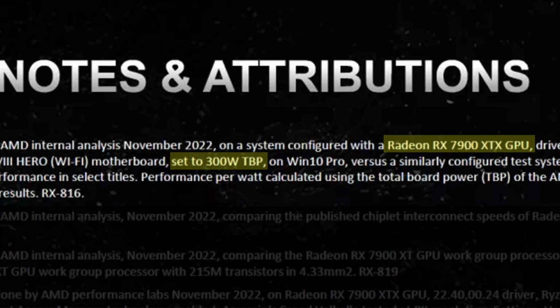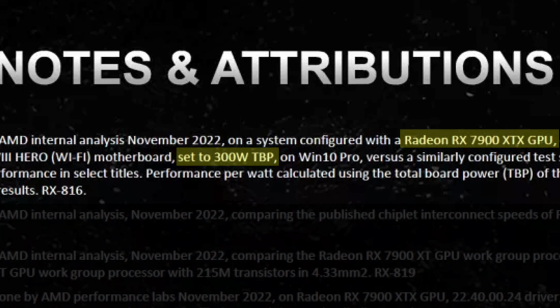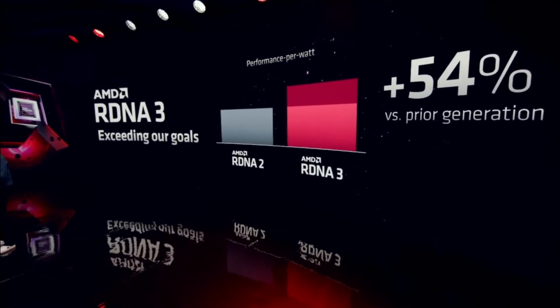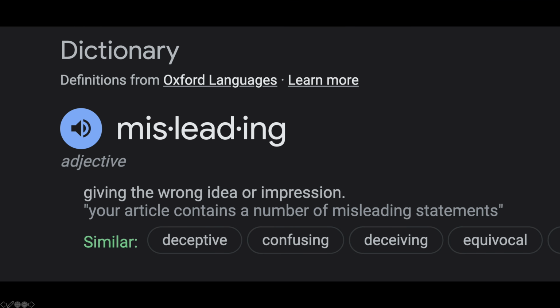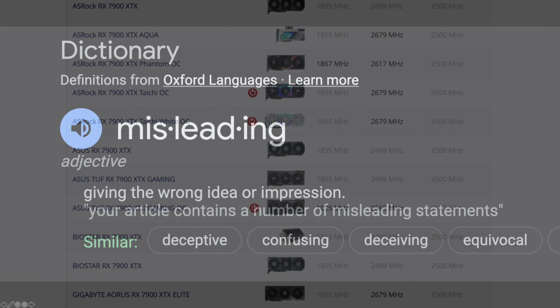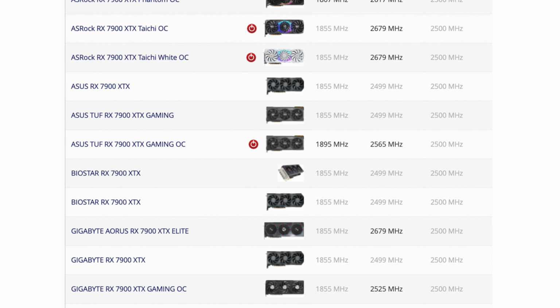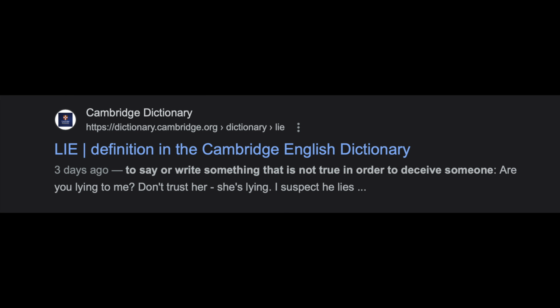AMD conveniently lowered the power of the 7900 XTX down to 300 watts so that they could make the claim of 54% performance per watt. How disappointing and how very misleading. It's misleading since you can't buy the XTX with a 300 watt BIOS. If AMD does not sell it in that configuration to the public, then isn't it a lie?